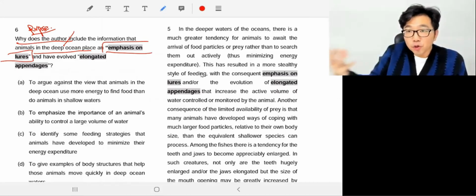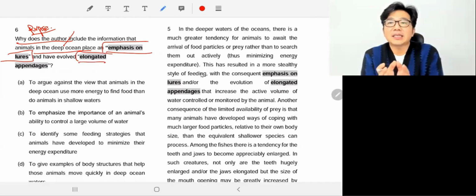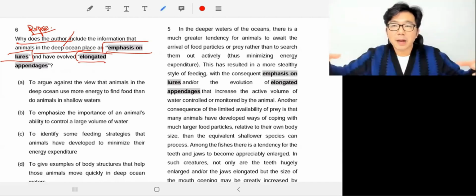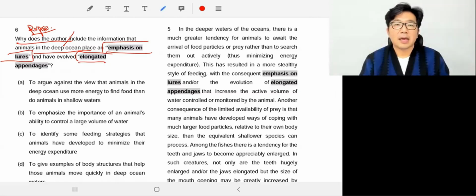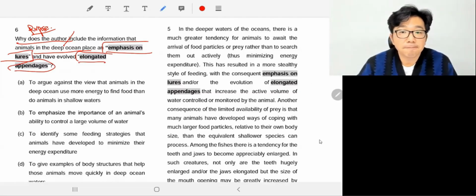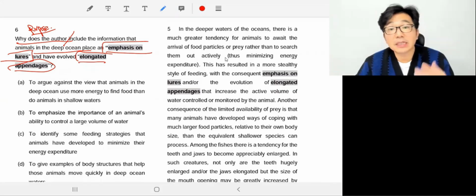Let other prey come to you rather than you chasing them: lures, and elongated appendages, kind of slim and long. It's elongated like an airplane's body. So let's find out. Let's look at paragraph 5. In the deep waters of the oceans, there is a much greater tendency for animals to await the arrival of food particles or prey, rather than to search them out actively, meaning chasing.